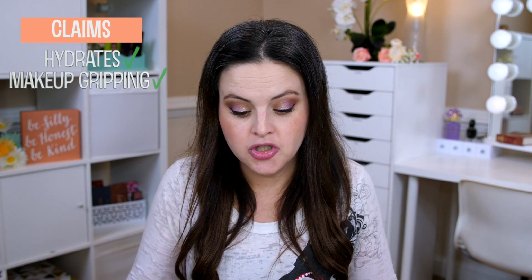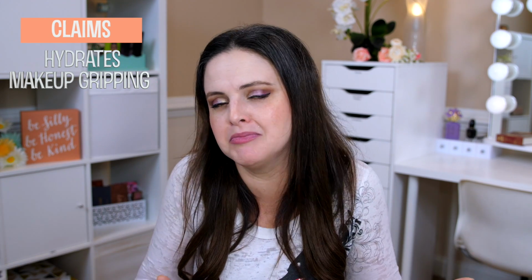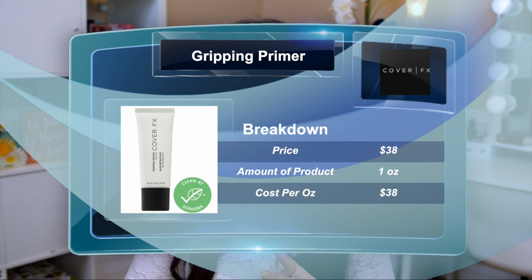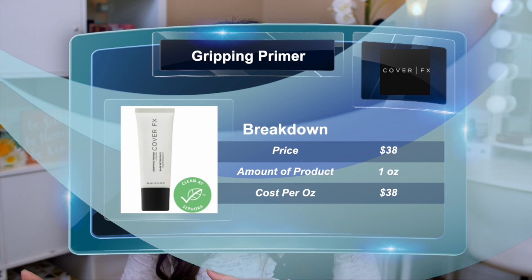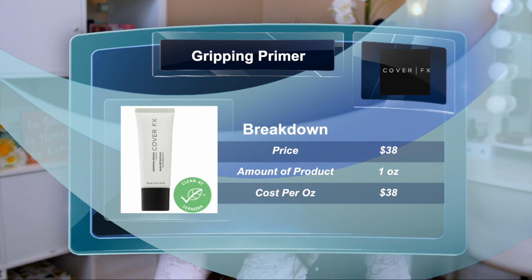So there's a reason why this primer has been successful for so many people. It's because it's got that PVP in it, and it also has a lot of really good humectants pulling moisture into your skin, and it's gonna do exactly what it says it's gonna do, just probably not from the advertised ingredients. Now, this is very interesting. The Cover FX Gripping Primer, it is $38 and it's 1 ounce. So you're getting less product than the Milk, and it's more expensive than the Milk, and it actually has less bells and whistles than the Milk makeup one.